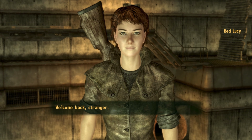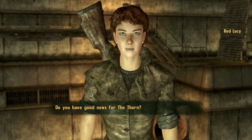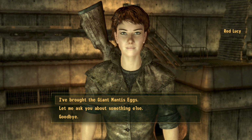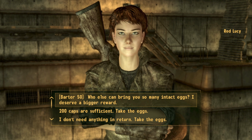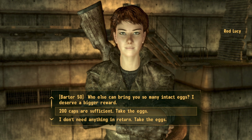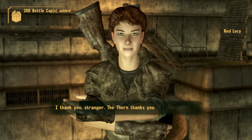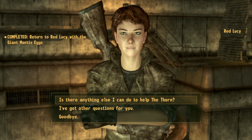Go ahead and select the creature's egg option. Do you have good news? Then select the first option. Now you have the option to use barter to basically get more rewards. In this case, I'm just going to select 200. Now select this first option, is there anything else I can do to help?